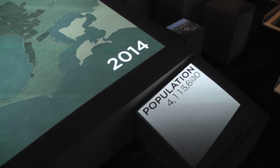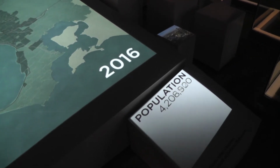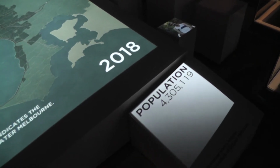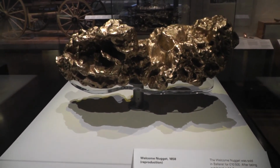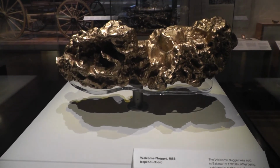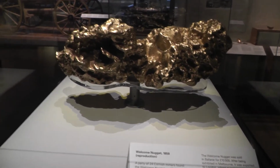We're over 4 million. Pushing up there. 2016, 2017, 4.2, 2018, 4.3. That is what I call a nugget of gold, found in 1858. I'm going to go out on a limb and say that's a replica and not the real thing. Because why would you hold it here anyway?